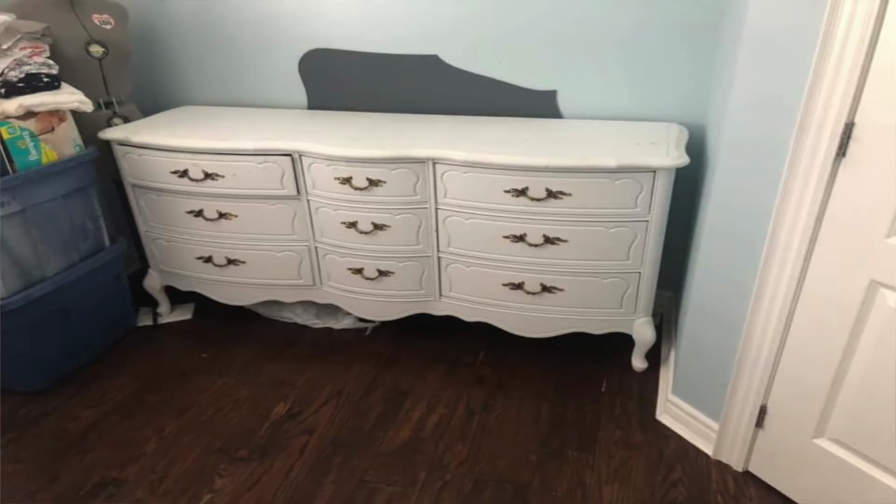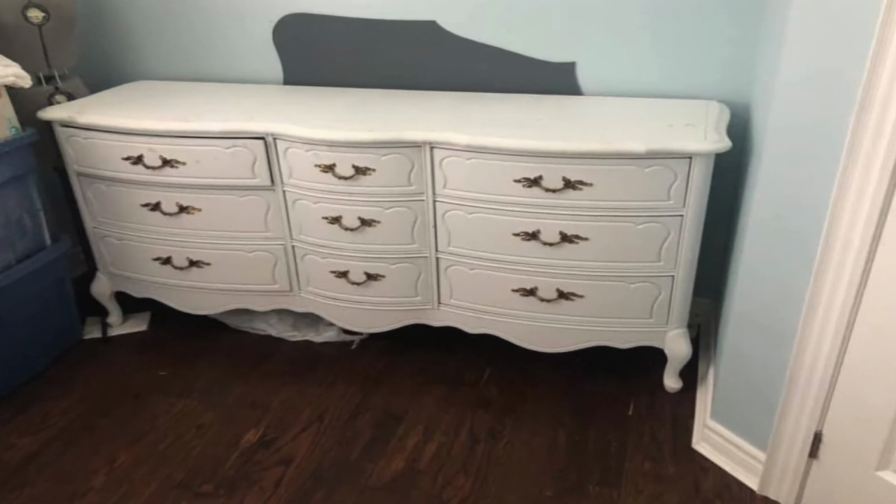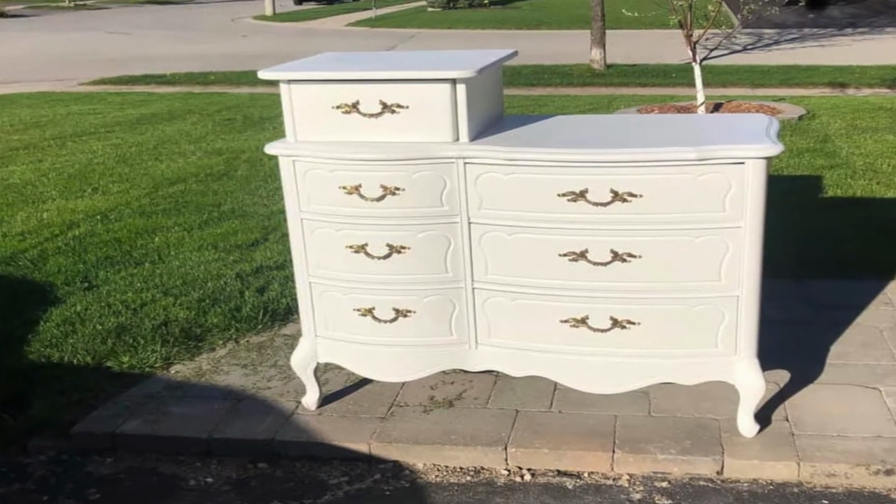I'll actually post some pictures right here in this part of the video just so that you guys can see the transformation. It went from a long dresser to a shorter one and it's going to be perfect for her bedroom. But we did that.